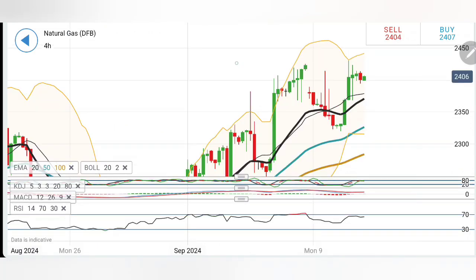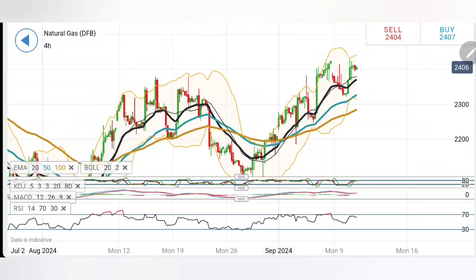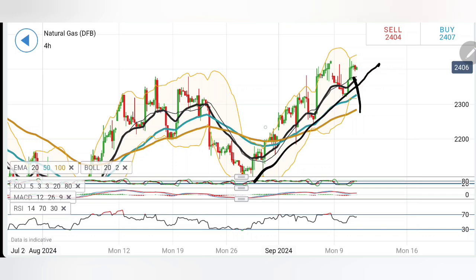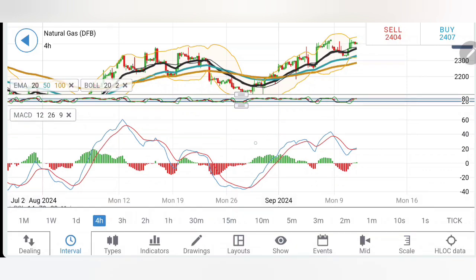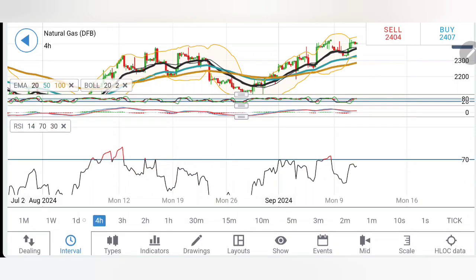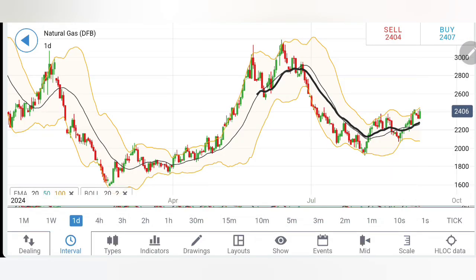Coming to the 4-hour chart, similar observation here, almost a double top, and thus this zone is something which you have to be cautious and watchful of. Moving averages trading with divergence and bullishness certainly is a good bullish sign here. Also, this is a bullish channel in which it is trading right now. Stochastic at the top, the MACD is crossing over here for the buys, and RSI is very near to the top here. Coming to the daily.